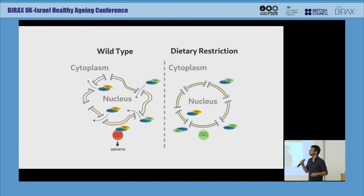So our model is, in the wild type condition, RAG-C can enter and exit, activate mTOR. In dietary restriction, and when we're treating patients with metformin, which is now the first drug to be tested for human longevity, and in other conditions, we have the nuclear envelope preventing RAG-C from entering the nucleus, getting modified and activating mTOR, so mTOR becomes inactive.